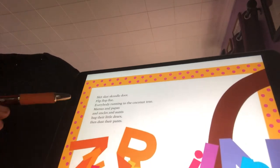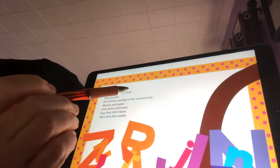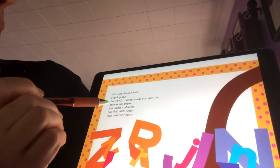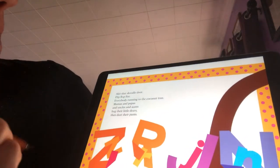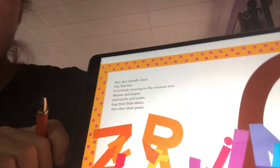Yeah, this is a little hard from this angle, so we'll try that again. Skit, scat, scoodly doot, flip, flop, flea, everybody run into the coconut tree. Mamas and papas and uncles and aunts hug their little dears and then dust off their pants. Like, there they are, because they all fell.